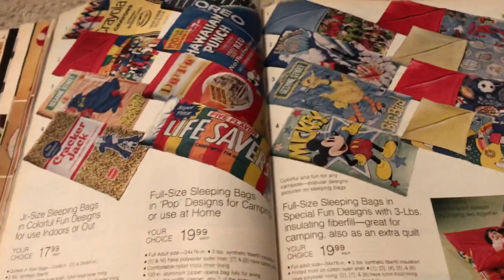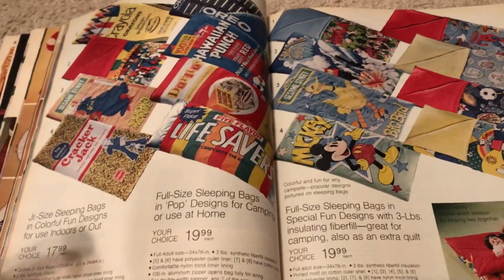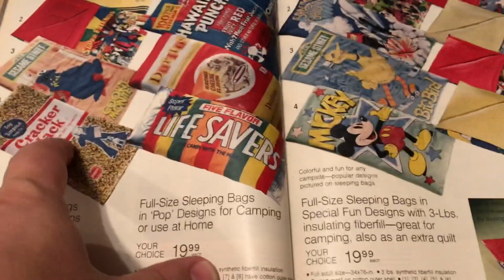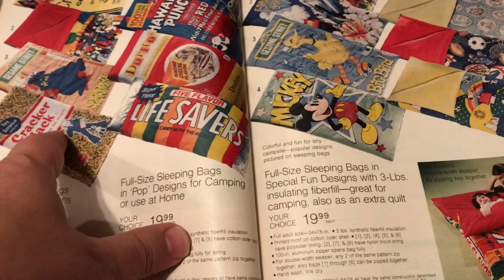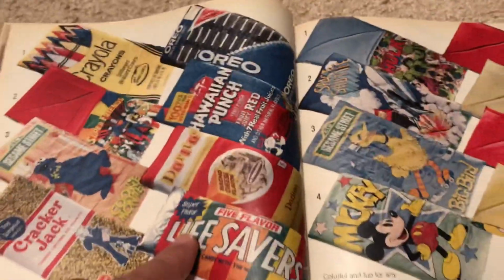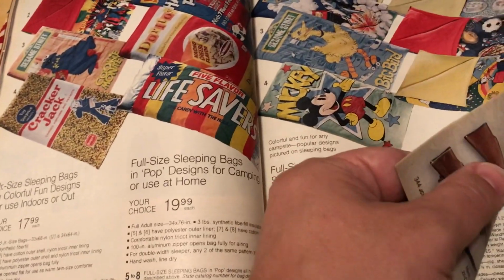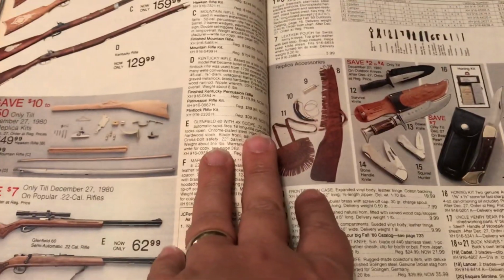Now, you know, I can't laugh at this stuff because when I was a kid, we had a raft that we would take to the lake, and it looked like a can of Pringles. So I can't laugh at the Cracker Jack or Oreo. I mean, that was Doritos. That was just the way it was. That was the style. You wanted your sleeping bag or your floaty thing to look like a brand name.